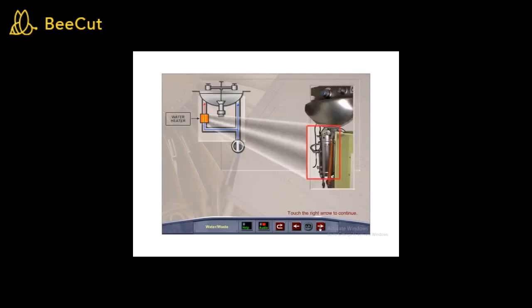A water heater is installed in the supply line for each of the three lavatory wash basins. It is located inside the sanitary unit cabinet. A thermostat maintains the hot water temperature between 45 and 48 degrees Celsius. It incorporates an over-temperature safety device to protect the unit from overheating.